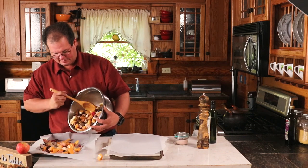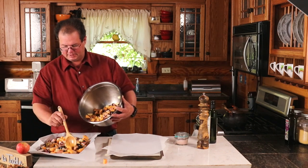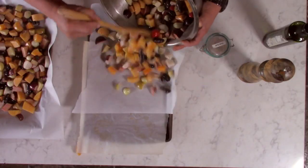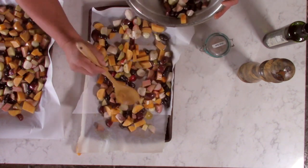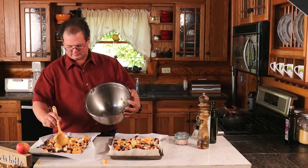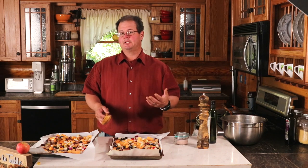Spread our veggies out evenly on the sheet pans. Make sure everything's in a single layer. And we'll put this in a 475-degree oven. We'll stir about every 15 minutes.